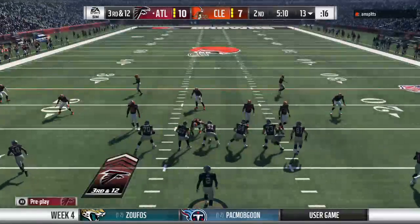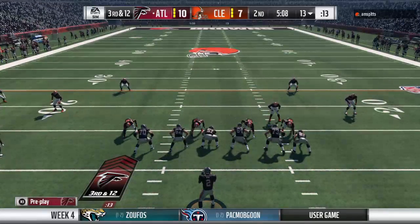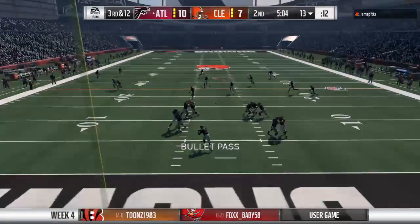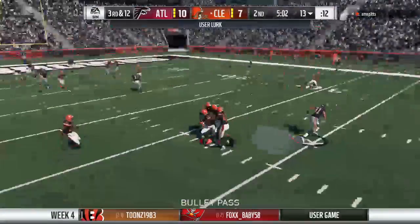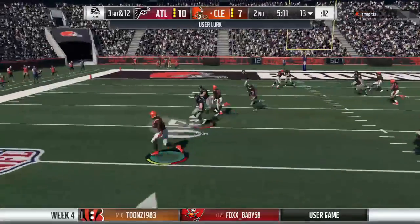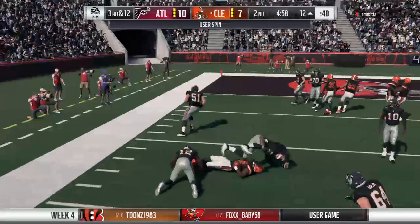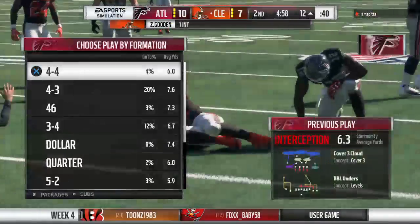The Falcons on 3rd down. Just 1 for 3 thus far. This is 3rd down and 12. To throw is Ryan. Into heavy traffic, and it's intercepted. Picked off at about the 31. And he'll get this back down to about the 12-yard line.